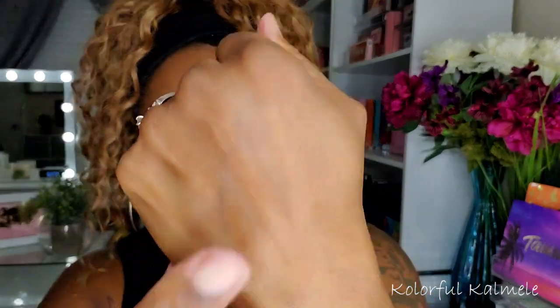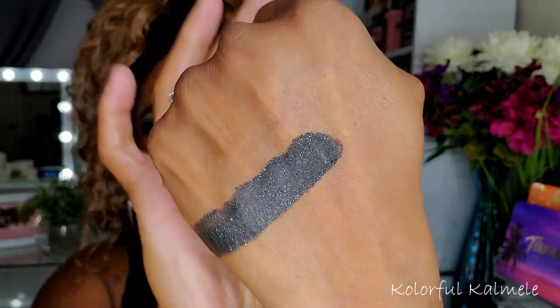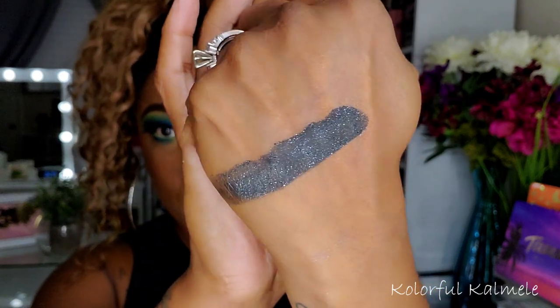I did a whole eye look, just based around that shimmer. It's like that black with the glitter in it. It's so beautiful for a smoky eye or a late night, date night. Just is beautiful. I really, really love it. It's gorgeous. So yeah, I'm not getting rid of that. Ooh, that's pretty.